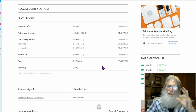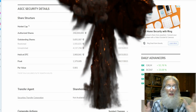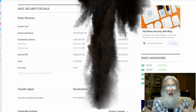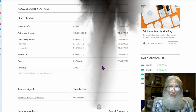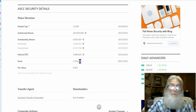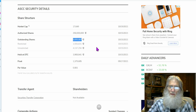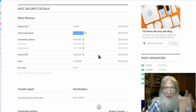Whoa, folks, boom! Come on. This is where the jumps get huge. We have a 11,000% gain possible on the charts, standing there with 1.3 million shares, maybe 4 million shares in the float. And look, outstanding shares is only 5.6 million out of a 250 million. What sweethearts. So we've got a tremendous float.